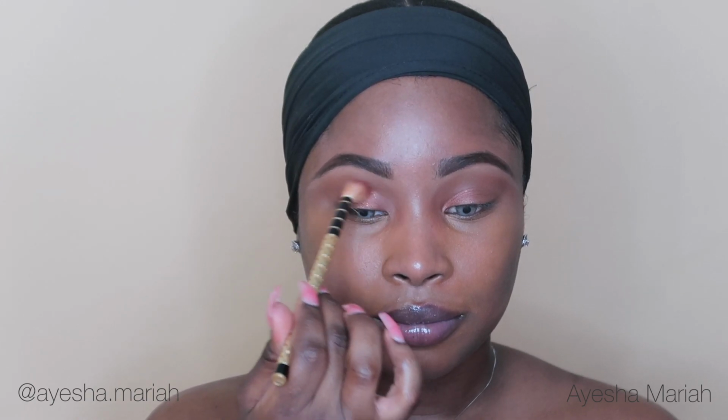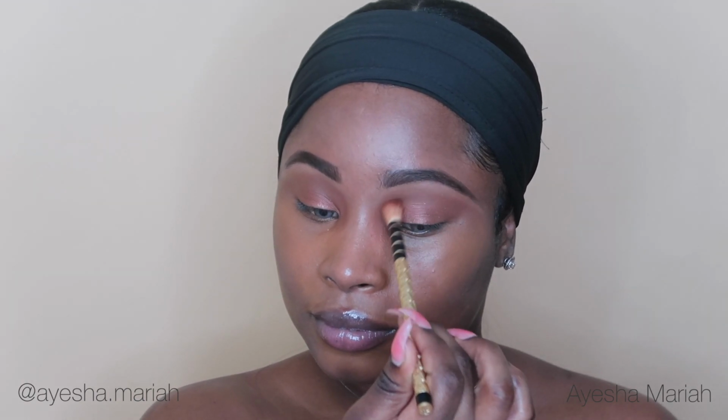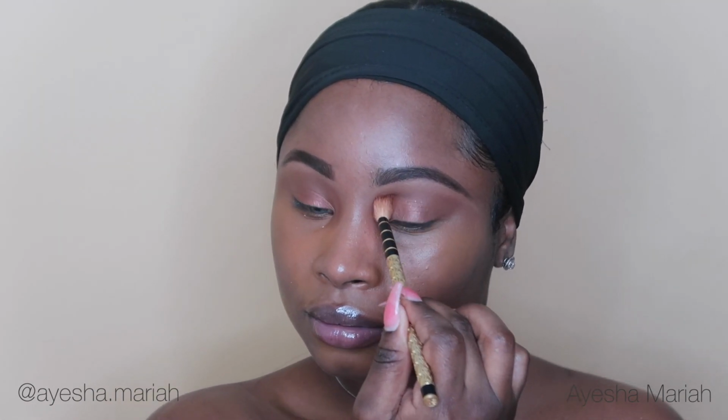And that's the most I would do with my lids. Then I would just blend my crease and my lid together. I'm also gonna blend up here. Perfect. So that's it for my eyes. Now let's continue on with the face.